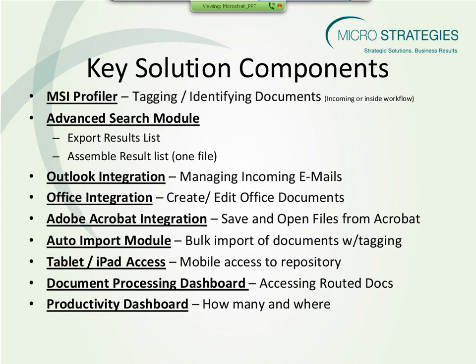I'll show you the searching piece. An Outlook integration that allows users to, quite frankly, avoid duplicate storage. In other words, you have a client who sends you and two of your colleagues at your company the same email. Instead of allowing that email to be stored 3 times, the Outlook integration avoids that duplication of storage, as well as assigning the metadata while you're storing it. Office integration is a plugin we've got that allows you to save documents right into the repository while adding metadata.